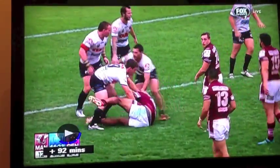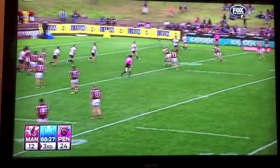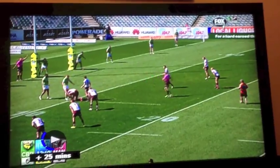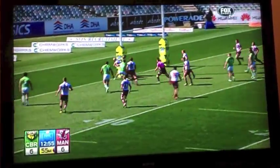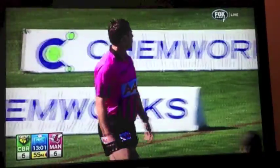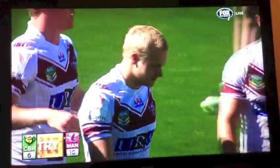Here we go, right here, Manly. Back to Ikevalu, there's the try for me. This is here to the left, Short's to the right. Stick goes to him. Kick goes off the upright, back to Short, who scores the try. Manly is in front, 10-6. A little bit of fortune there, but it's back-to-back tries for Manly.